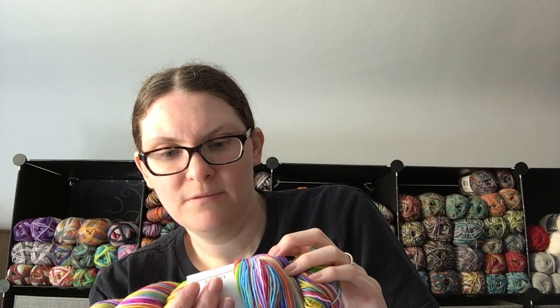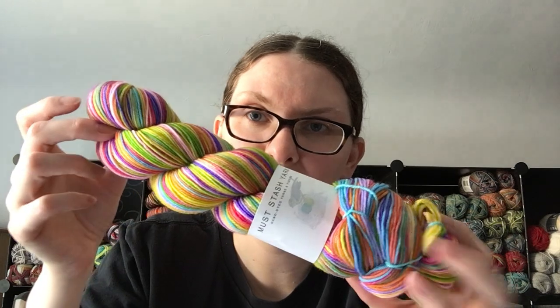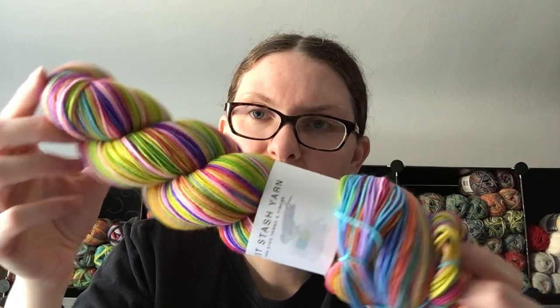Nope, doesn't say how many stripes. Just says 2 skeins. This is 75.25. But oh, I can't wait to knit those. And that is all of my acquisitions.